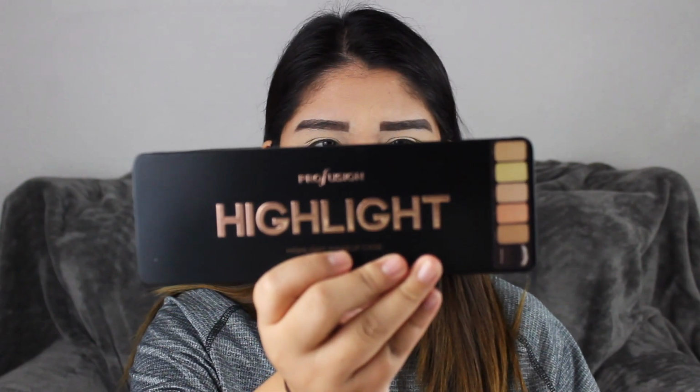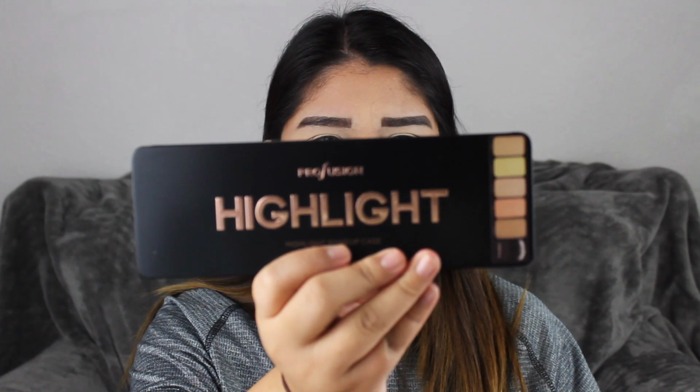And let's go ahead and do the highlight. Ooh, doesn't look like a good highlight. And then this is their highlight makeup case. It has 5 shades of highlight. I usually don't use the brushes that they come with. I basically always throw them away or just leave them in there when I don't use them. Alright, so let's go ahead and try some of these out.